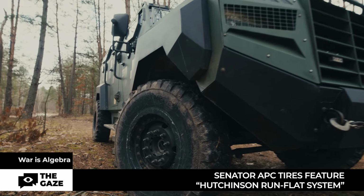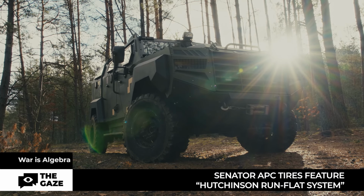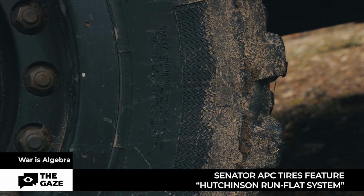Manufacturers paid special attention to the wheels. The tires, size 335/80 R20, feature puncture-resistant inserts called the Hutchinson run-flat system, with the capability of being inflated while in motion.